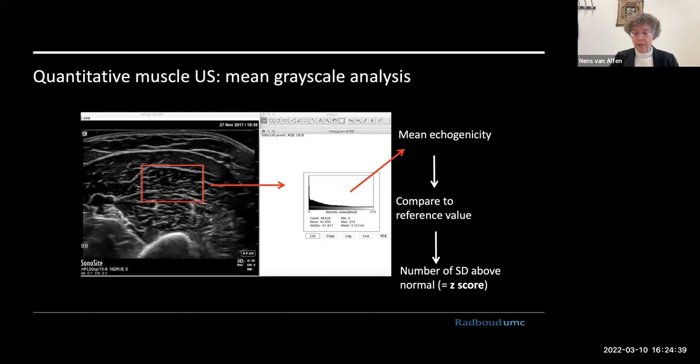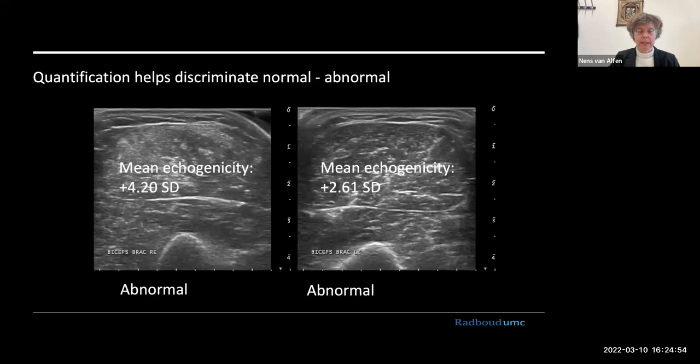We use this in practice a lot, but the reference value part makes it very cumbersome and difficult because every system, every software setup needs its own reference values. So you need to collect those if you have a new system or machine. And that's time consuming for most centers. But it does help because here you can see that if you compare these muscles, then the one on the left was clearly abnormal, 4.2 standard deviations above the mean. But the one on the right is also not okay, it's 2.6. So this helps you in these difficult cases.